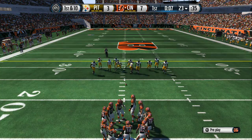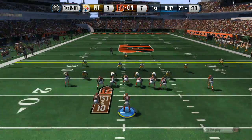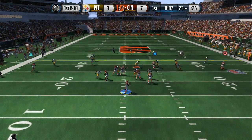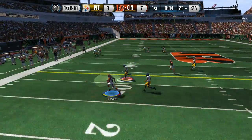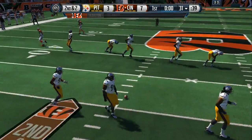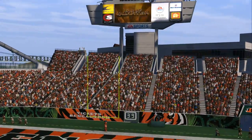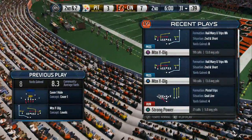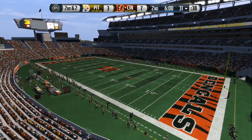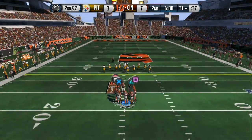First down, offense readying for the snap. Jones is in the slot. From the gun, Dalton. It's Jones. Jones is met after a gain of eight. Second down coming up. We're back here in this low-scoring affair. And here we have second down.